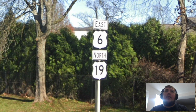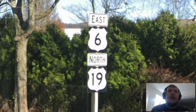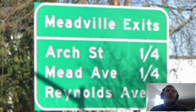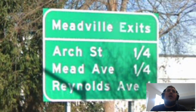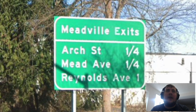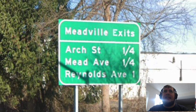After 322 has split off, we get these reassurance shields of just US 6 and 19. So, pretty interesting. And we get one of these lists of Meadville exits, which are not actually exits, they are just at grade intersections with streets in Meadville. So, that headline there is a bit misleading.